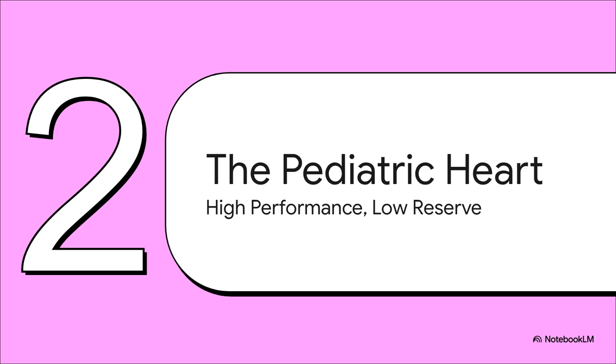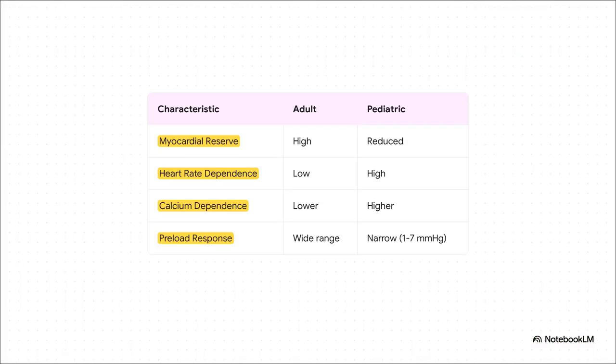It's this tiny, high-performance organ that has almost zero backup capacity. And this is the key thing to understand. A kid's heart is not just a miniature adult heart. The biggest difference is something called myocardial reserve. Adults have plenty of it, kids have next to none. To make up for this, a child's heart depends almost entirely on a fast heart rate to move blood, not on how hard it pumps.